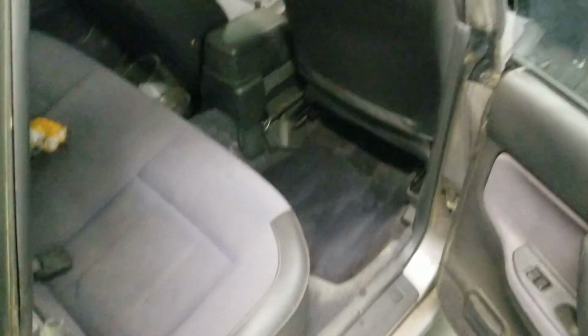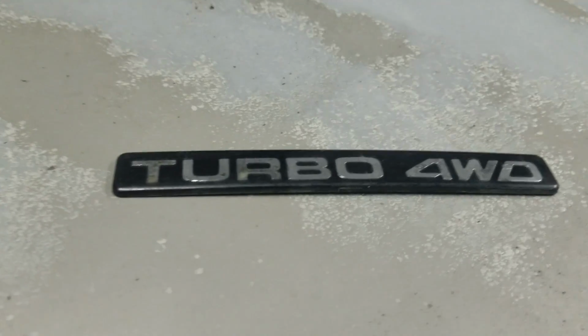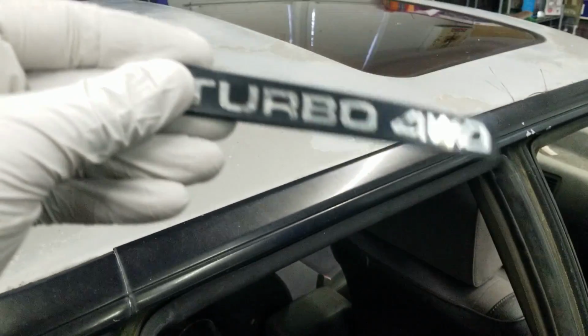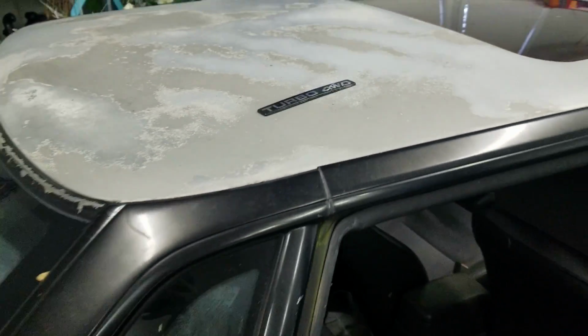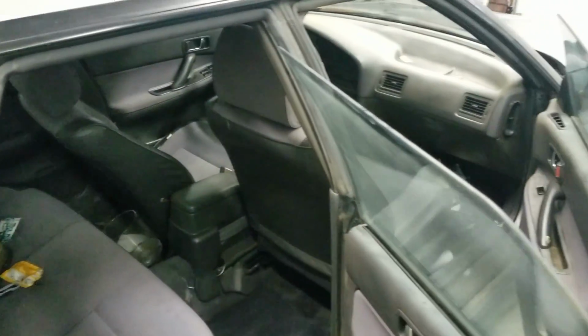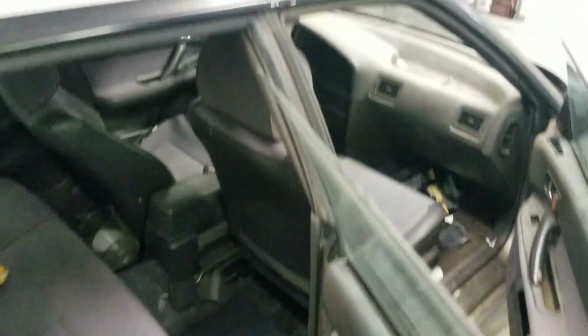Alright, so first things first, cleaning this floorboard, I have found that the floorboard is wet, and that right there is why my car is so rare. You see turbo, 4-wheel drive, all-wheel drive, my bad. That right there is why I like this car so much, and that's why I'm keeping it. So, if you wonder why it's wet, all you gotta do is come back here and take a look.